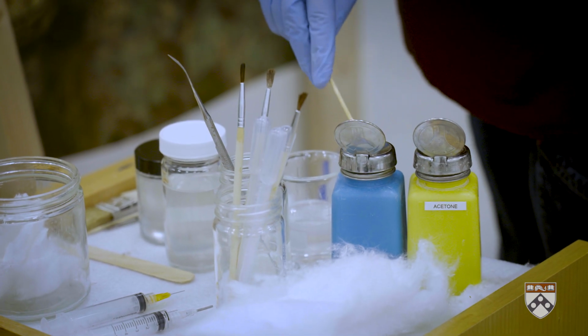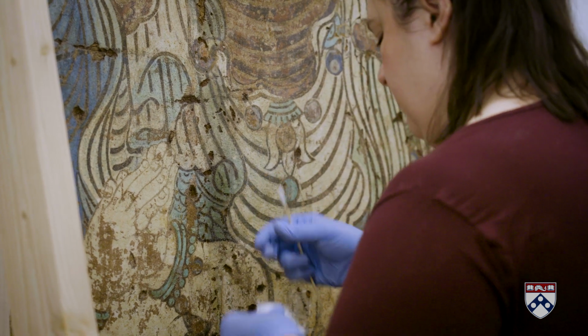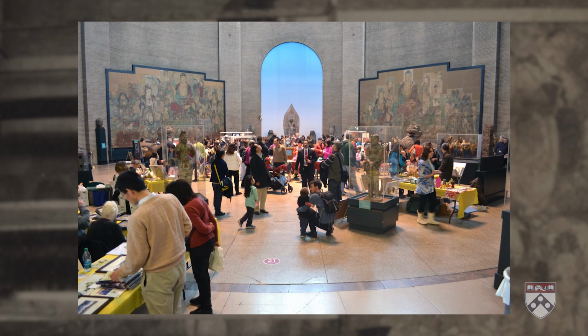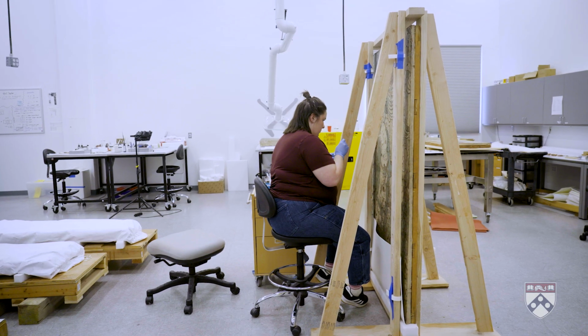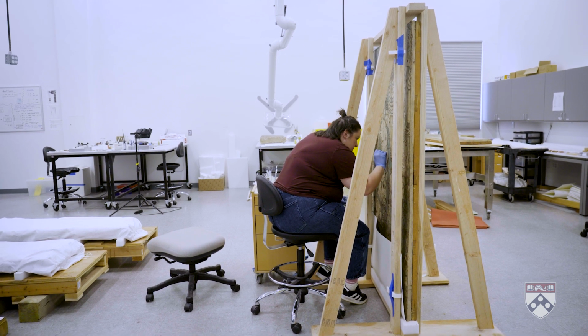I was specifically removing an old coating that was put on the murals in the 1930s when they were originally installed in the Rotunda Gallery. It was a shellac coating that, over the 100 years that they've been up there, has discolored, and that discoloration is obscuring the vibrancy of the original pigments.